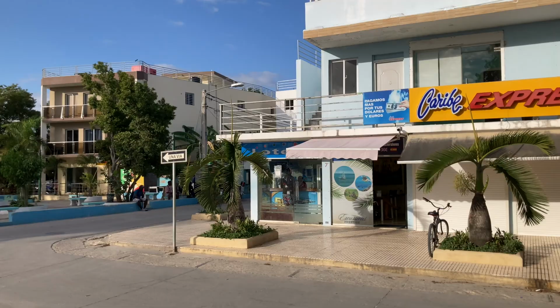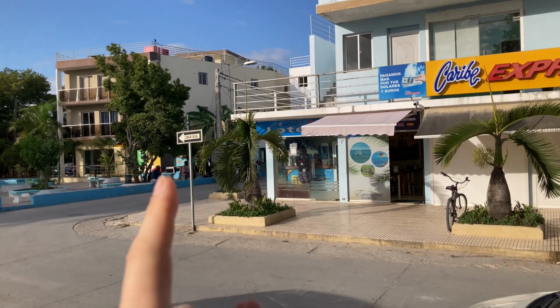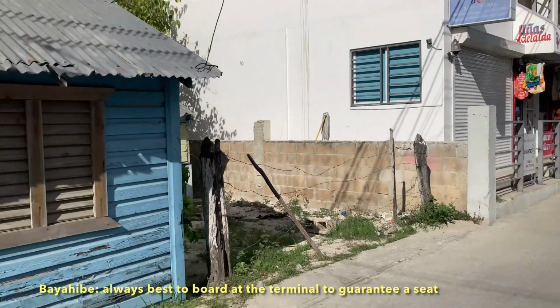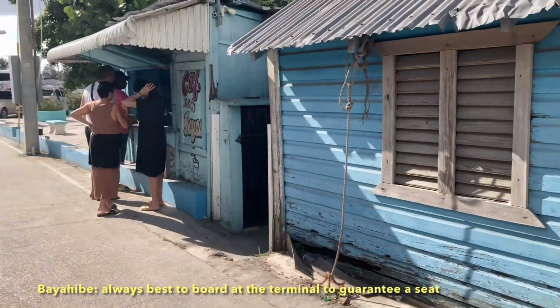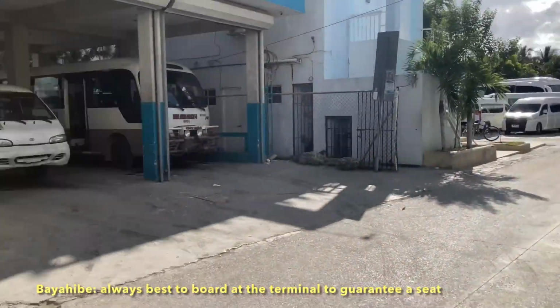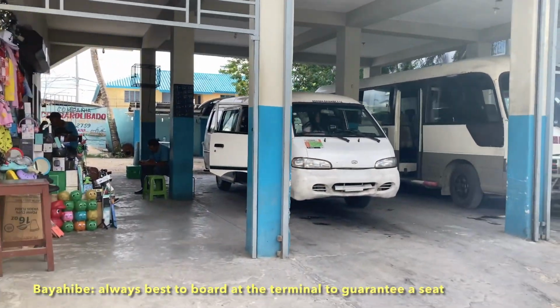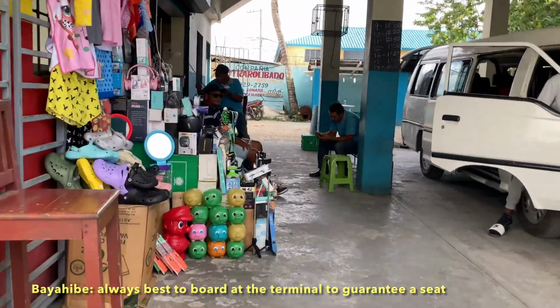Bayahibe is a very small place. Anyone can tell you where the bus terminal is. It's very easy to find. It's pretty central. It's literally 2 minutes walk to the beach, 2 minutes walk to the square with the Bayahibe sign there with the town hall. As I say, it's very central.